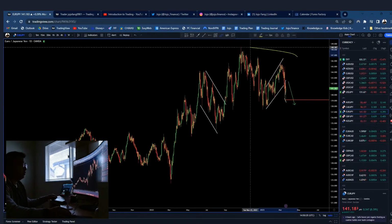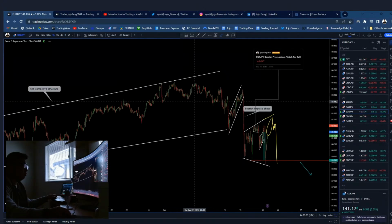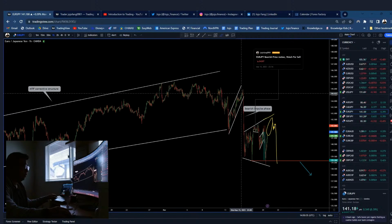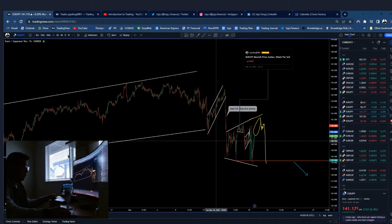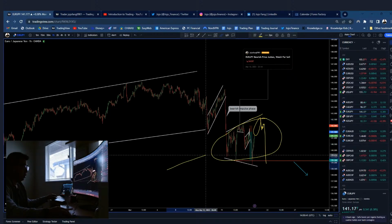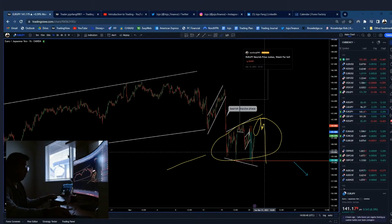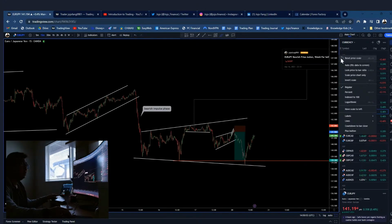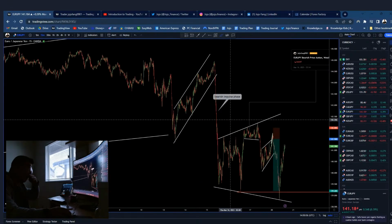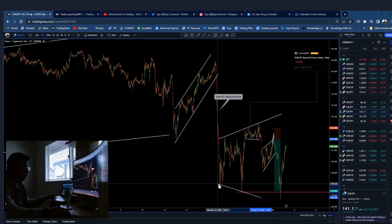Because overall to me this is still that larger head and shoulder, and everything here on the lower time frame is still kind of aligned with what we're seeing, right? Like this is still that strong bearish impulsive phase. Naturally, I still believe this is going to be a consolidation to correct this move, and eventually we're going to see more impulsive phase to the downside. Okay, so that's me on Euro Yen.